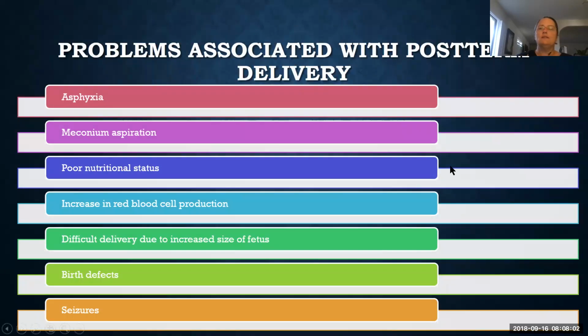The other things that we see with our post-term babies is asphyxia is a possibility, which is not enough oxygen at delivery. Meconium aspiration is a higher chance because they have more meconium as they are post-term. They don't eat as well sometimes. They have more red blood cells. Sometimes the size is so big that they're difficult getting out. We already talked about shoulder dystocia. And if they have had asphyxia, they have a higher chance of having seizures.